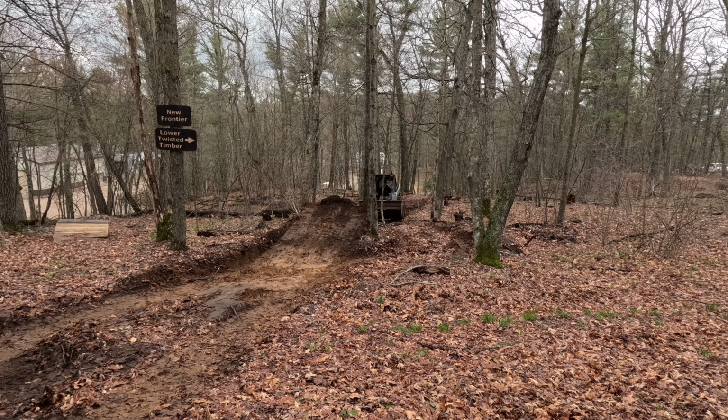Today we're going to switch up the pace a little bit as we find ourselves at Twisted Timber. This is our beginner to intermediate flow trail and it's currently not too flowy. Right now we've got this really, really long flat section which leaves tons of opportunity for new jumps and features.